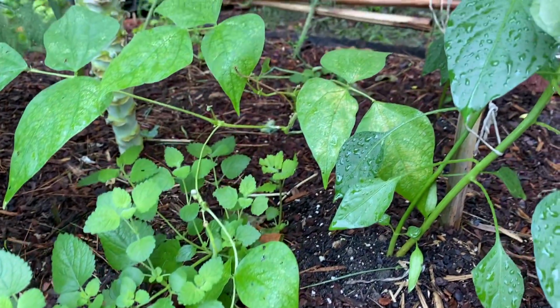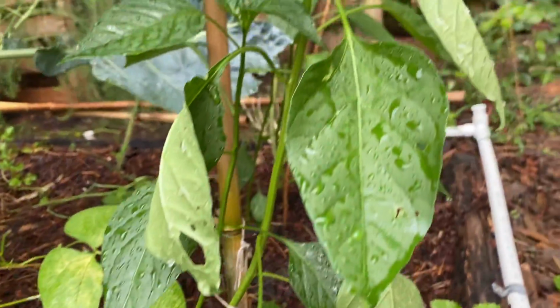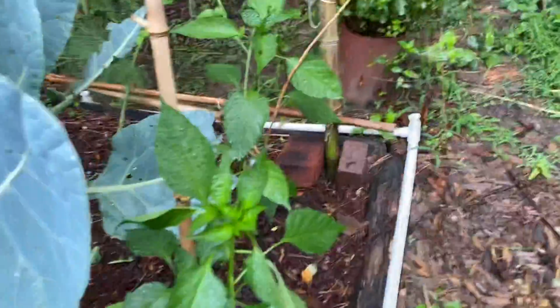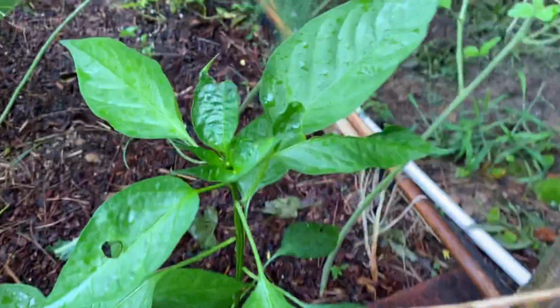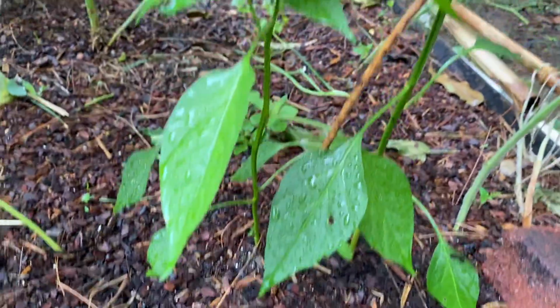Some more lemon balm, I believe, that germinated from seeds I planted forever ago. These are poblano peppers that I put in. I did the same thing where I planted them close because I heard that peppers like to hold hands. And they're kind of in the back.